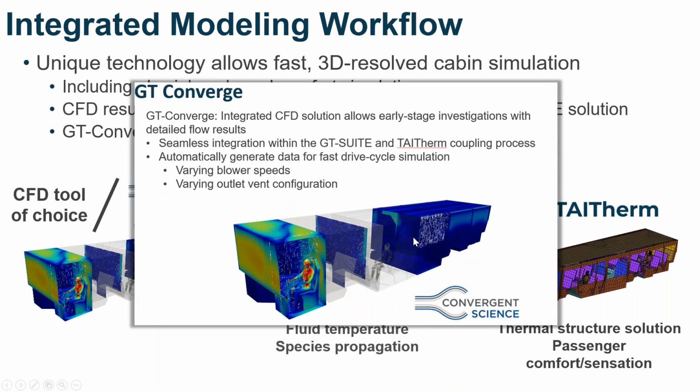The recent addition to this set of tools has been GT-Converge, which is a CFD tool that in GT-SUITE we have used for quite a while for simulating, for example, the intake manifolds of the engine. But the colleagues at Convergent Science have improved and extended the solution so that now we can use it also for the cabin simulation. This is now seamlessly integrated within the process of the coupling of GT-SUITE and TAITherm, and allows, for example, mostly automated generation of the CFD data for later usage in this fast-running coupled simulation.